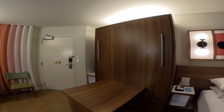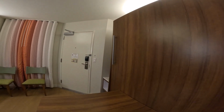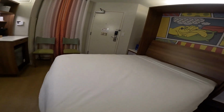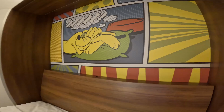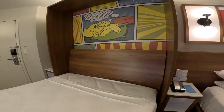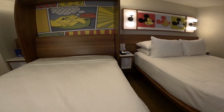The table easily converts to a bed with a mattress that's a few inches thinner than the other one. The pull-down bed is made up with a light blanket and sheet. The main bed has only a thin bedspread and sheet. In winter months, you'll probably want to request extra blankets.